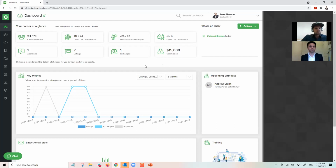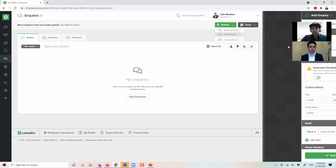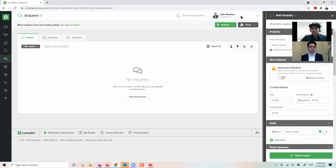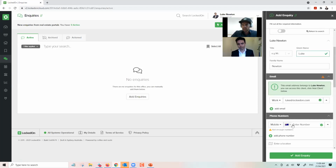and that gets captured into the system. So if we look at this inquiry section and I hit actions, we're going to add an inquiry here. I'll put my details in for the property we're going to use today, which is 8 Skinners. And I want everyone just to pretend that I'm making this inquiry at 11 o'clock at night and the details are being captured into the system. So we're putting in my email. We'll put in my mobile number here.